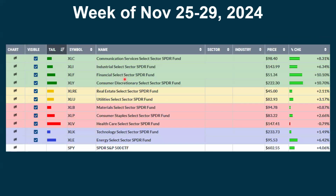And then taking that same idea and then coming up here more on a spreadsheet type of an approach, where the positive areas are communication, which is growth, industrials, financial, and discretionary, another growth area, where real estate and utilities, they're more neutral right now. The things that are showing some weakness are staples and healthcare, again, more defensive areas. And we're seeing a little bit of an improvement here, but still looking weak overall with the tech sector and energy, even though it had an up week or it's been up over the last year, it's been improving lately.